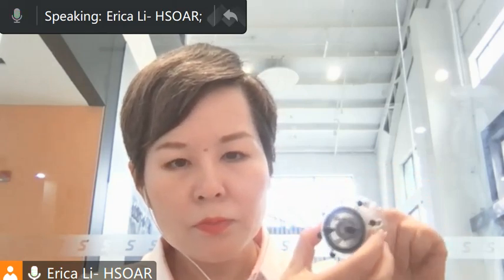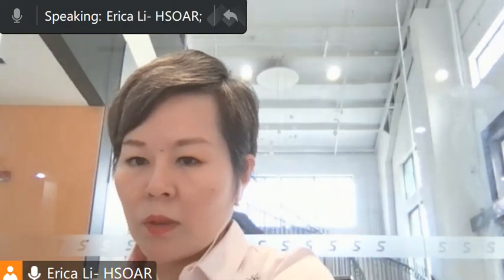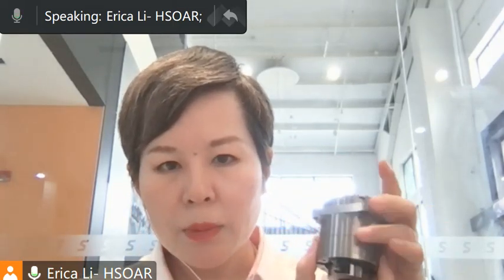So let's take more looks about these reducers. This is the back drive. This is the plastic ones. This is the hollow center reducer. This is the precision cycloidal replace a planetary gearbox.